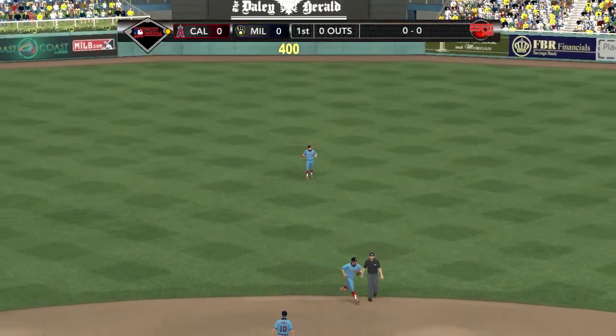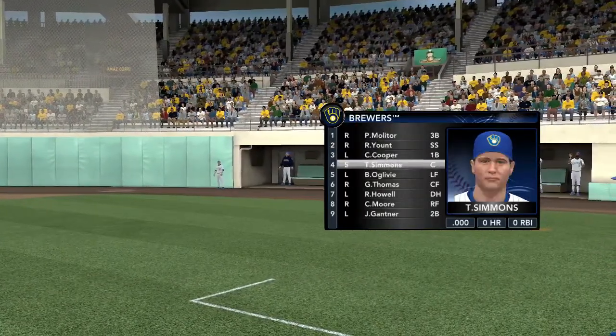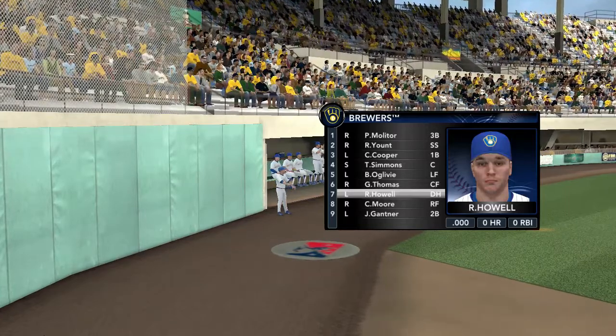We've got a moment to take a look at the lineup for the Brewers. This is the team that can score some runs during the course of the game and really support their pitching staff. They're not going to outslug you and stand toe-to-toe with some of the best offenses around, but they will score against some of the better pitchers.